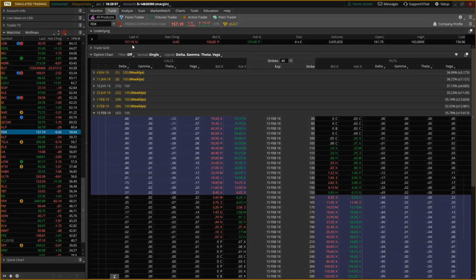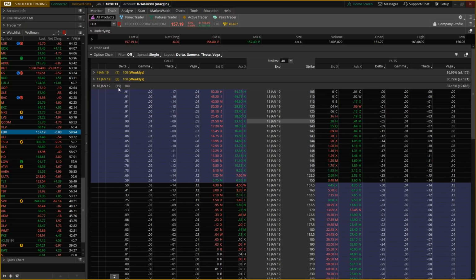But during day sessions, my rule of thumb on a stock over $100 is move the decimal place 3 ticks to the left. And that's how wide our bid ask should be. So in this case, we'll round it up to 16. The bid to the ask should be 16 on these options with the closest to expiration.